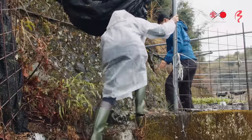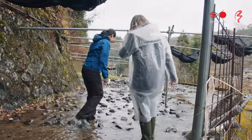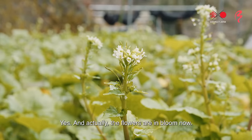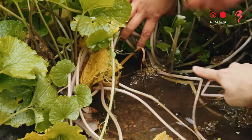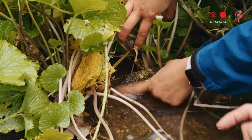Wow, if you like splashing around in water, this is definitely the experience for you. I can see the wasabi rooting here. Look at that. That's the top of the root. It's actually pretty big.